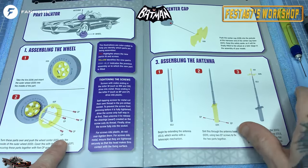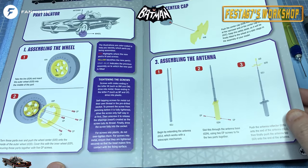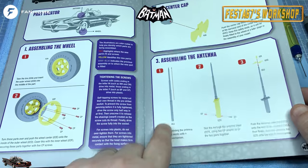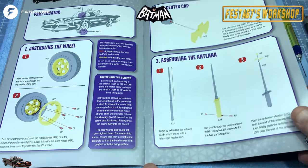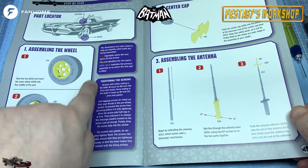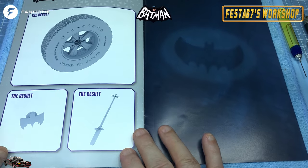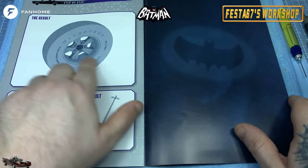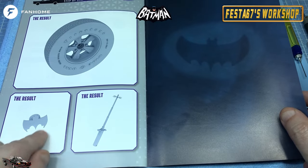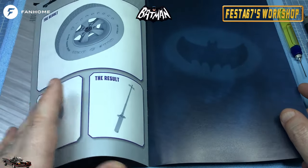Guide there on the assembly, how to put the wheel together. Two-piece wheel. Get that all loaded up and assembled. There's the antenna going on. So we're going to be doing a nice bit of assembly. And this is where it's going to go on your Batmobile. Remember, keep these parts safe, folks. That's what I tend to do. And that's what you'll end up with at the end. A completed wheel, centre cap, and your antenna, folks. That's what we're after today.